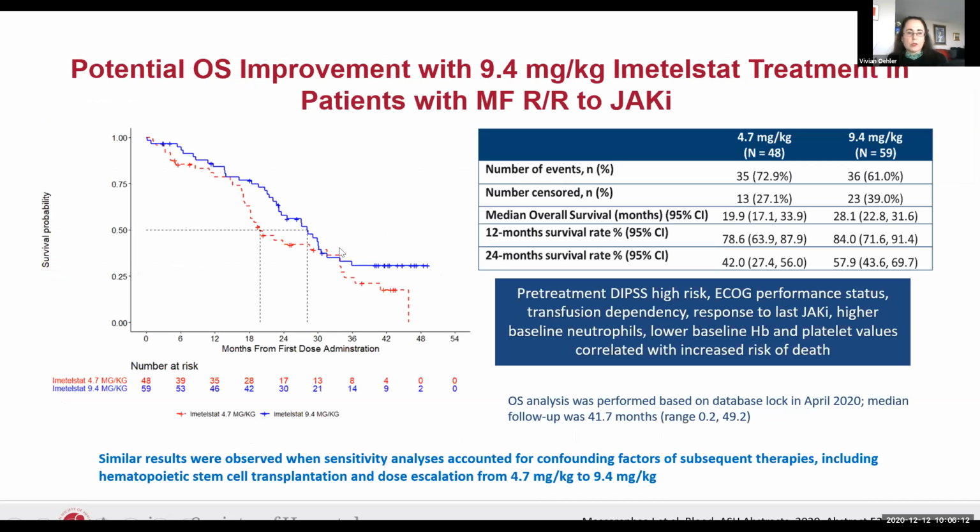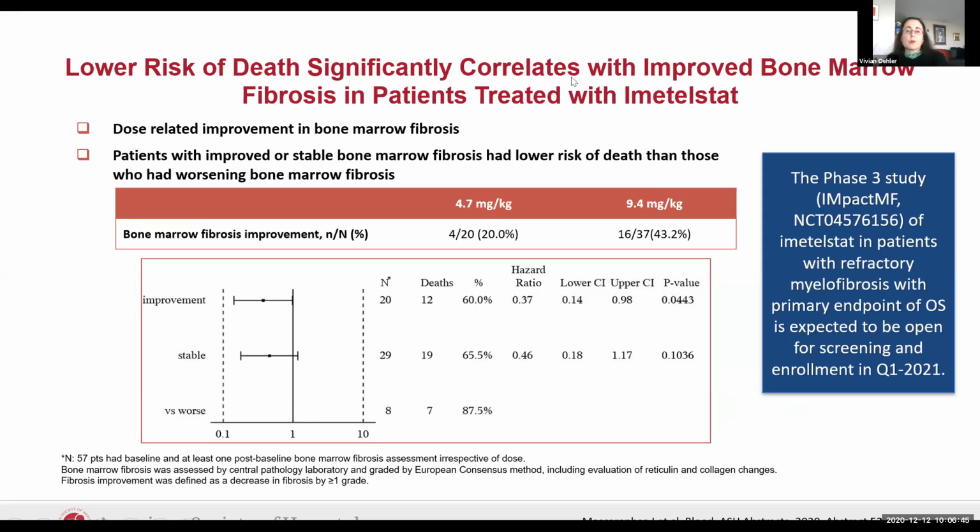And what's shown here in blue, which is the higher dose of 9.4 milligrams per kilogram, is a possible overall survival benefit at this dose in patients with MF that is refractory or intolerant to JAK inhibitor. For overall survival, pretreatment DIPSS high risk, ECOG performance status, transfusion dependency, response to your last JAK inhibitor, as well as lower baseline hemoglobin and platelet values correlated with increased risk of death. Also, lower risk of death significantly correlated with improved bone marrow fibrosis in patients treated with imetelstat. So based on these data, the phase 3 IMPACT MF study of imetelstat in patients with refractory myelofibrosis, with a primary endpoint of overall survival, is expected to open for screening and enrollment in Q1 of 2021.